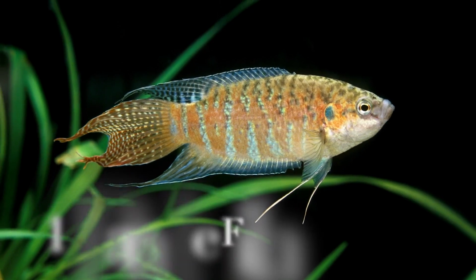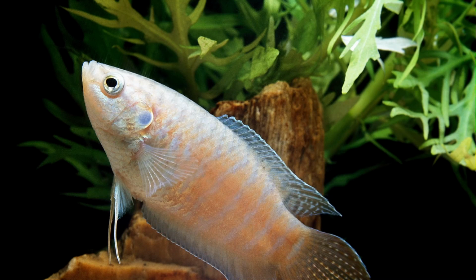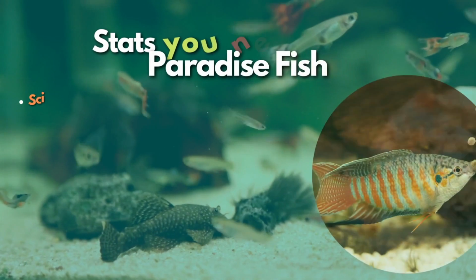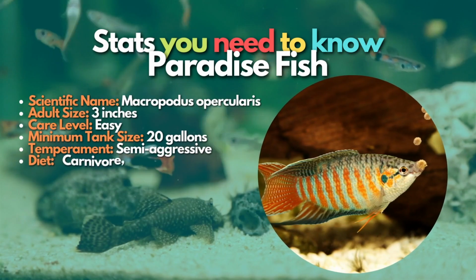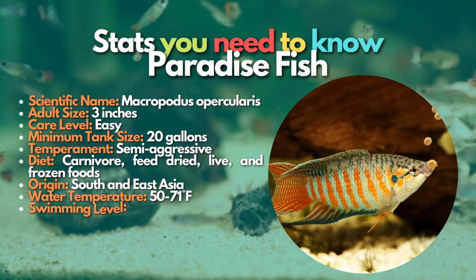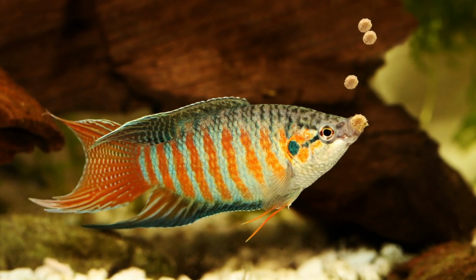After zebra danios, let's talk about paradise fish. The paradise fish is also known as the paradise gourami or the Chinese fighting fish. These beautiful fish are related to betta fish and have all the colors of a tropical species, but are happy in an unheated tank. Paradise fish are known to be aggressive and do their best in a species-only tank. Keep a single male and 2 or more females if you plan on keeping a group of these feisty fish.